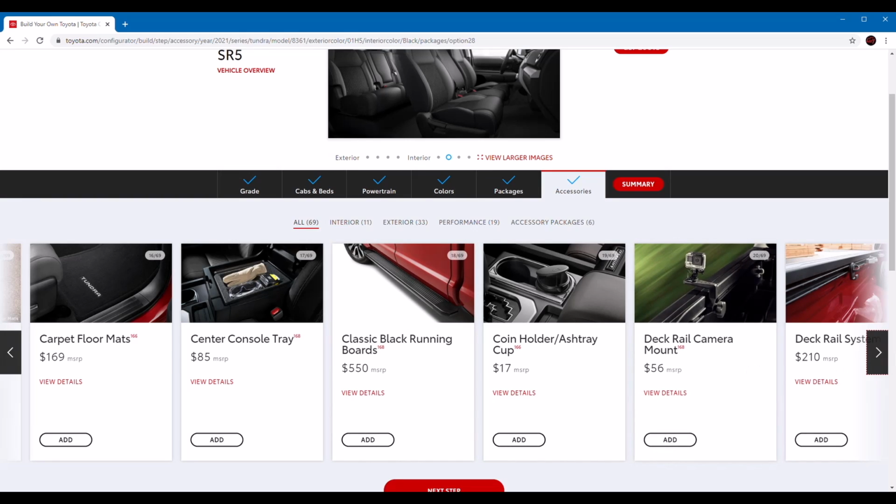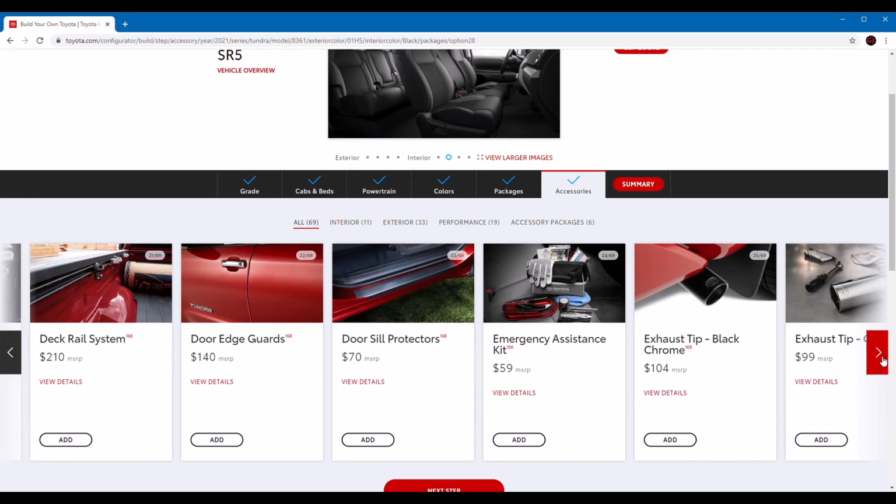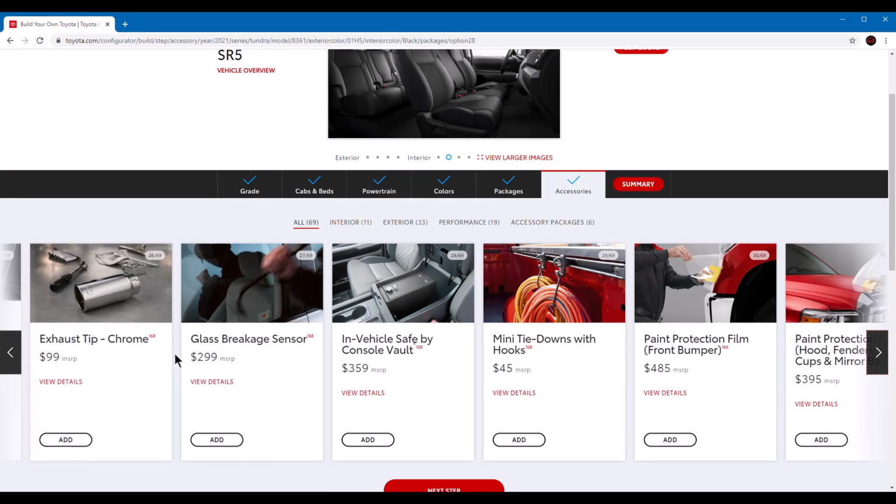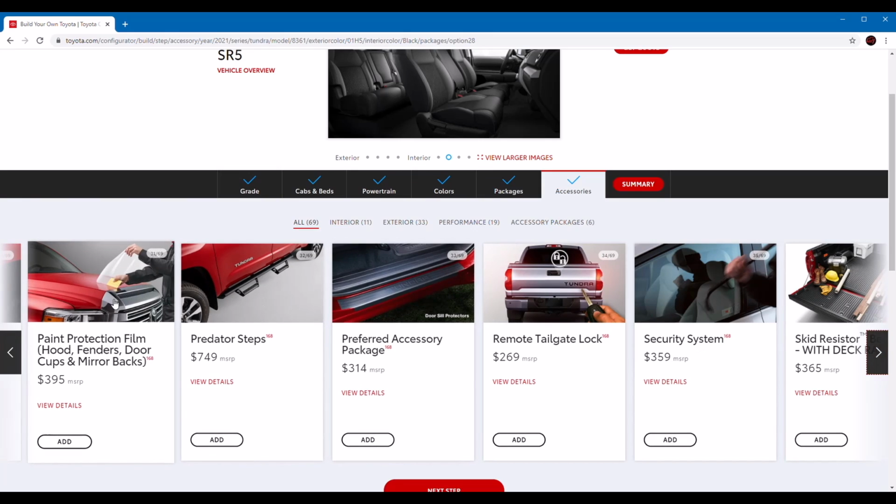And then there's also a few deck rail, camera mount. Those most likely will be offered as well. So seal protectors, yes. Door guards, yes. Emergency assistant kit is just a dealer item. And exhaust tip, I'm sure that'll be offered. And then there's a few other safety and alarm related items, which I also expect them to offer, although these are not very popular, and so they may not offer that in the beginning. Paint protection film is a very profitable accessory, so they'll obviously offer that.